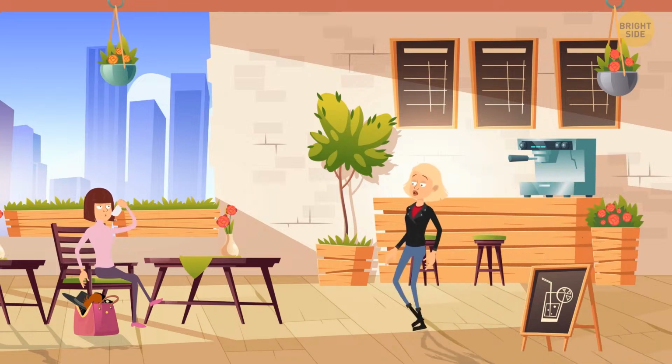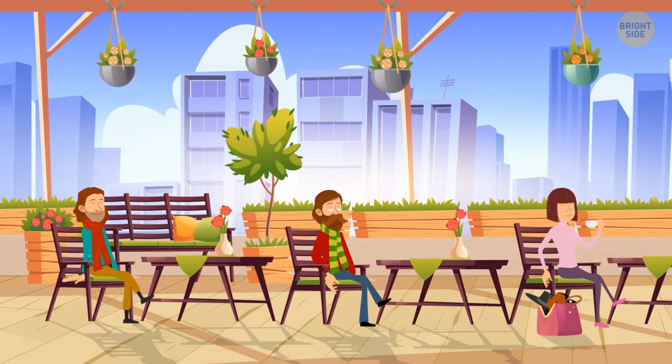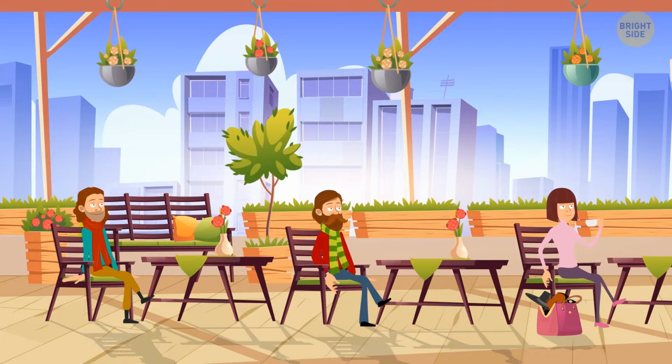Julia rushed there and saw 3 people sitting at their tables. She looked at them attentively and soon understood who had taken her wallet. Who was the thief?